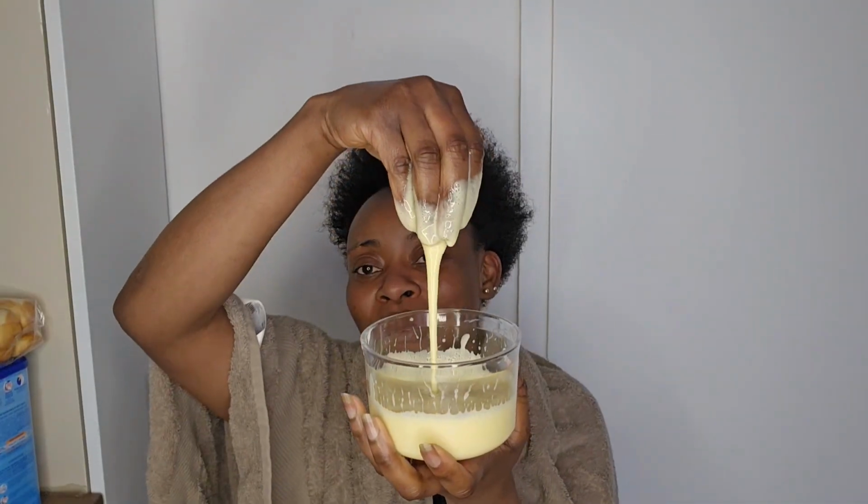Hair growth journey is not something of just one day, so if you want to really grow your hair, it's just for you to be consistent and focus. All right, so this is what I just mixed. I want to apply it now. It looks so very creamy.